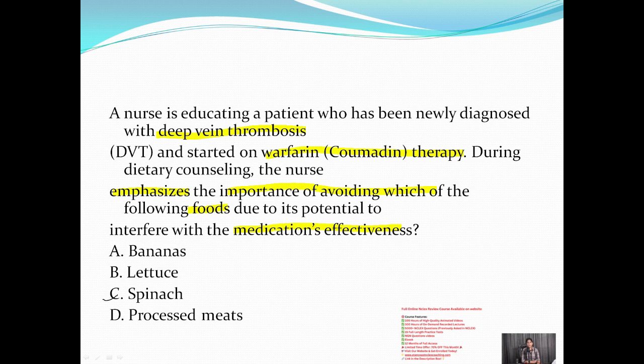Why? Spinach is extremely rich in vitamin K, which can antagonize the effects of warfarin, decreasing its ability to prevent clot formation.